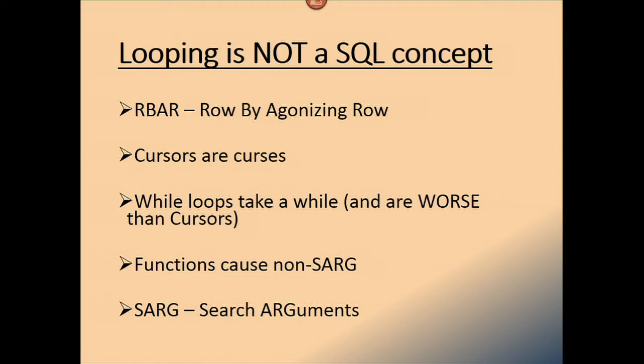I say cursors or curses up there. That's actually somebody's quote that I took. I'm not exactly sure who I first heard it from. There are some cases where you need to use a cursor. In general, though, a cursor's a code smell in SQL. Look at it, make sure it's good. While loops are hardly ever better than a cursor.